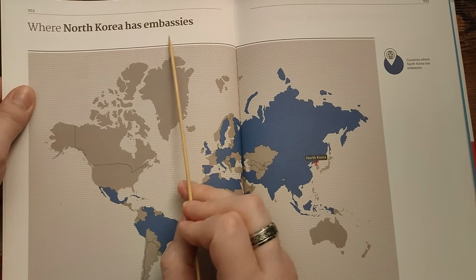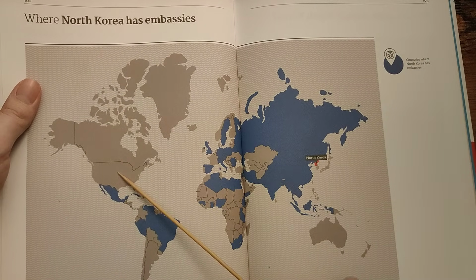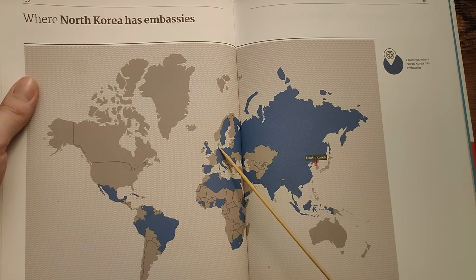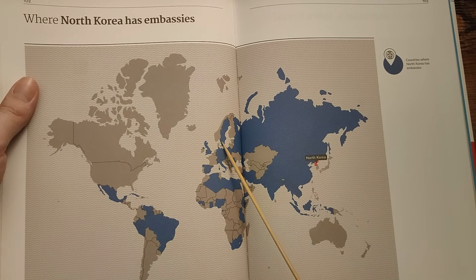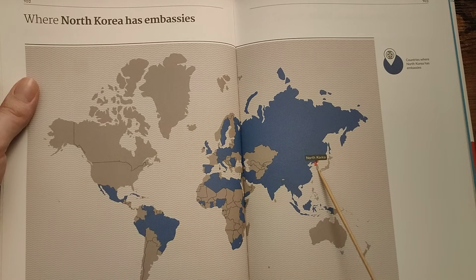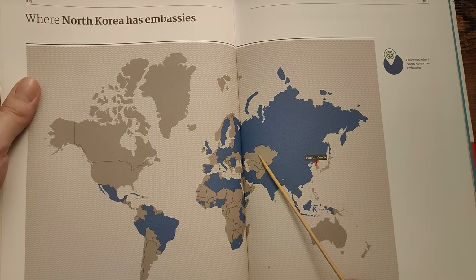Where North Korea has embassies. So they don't have embassies in Canada and the USA, nor in Denmark, Iceland, Norway, Finland, but they do in the UK and in Sweden, in Russia, China, they don't, in South Korea obviously, or in Japan, Australia, New Zealand they don't, India they do, Sri Lanka they don't, Kazakhstan they don't.